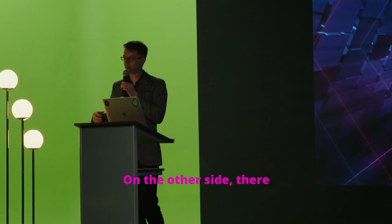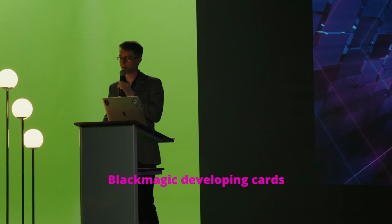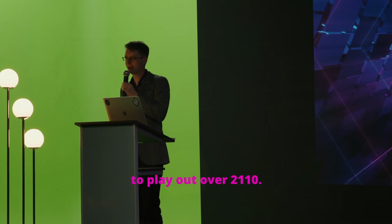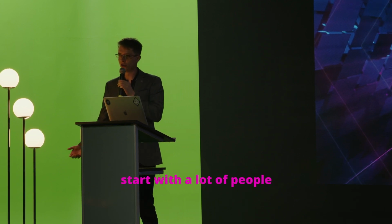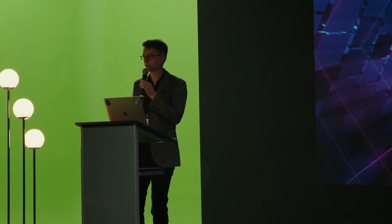On the other side, there are now playout cards. We've got people like Blackmagic developing cards that, similar to your traditional DeckLink card, will allow you to play out over 2110. And there's also a lot of converters on the market. So I think we will see, to start with, a lot of people outputting traditional baseband video and then converting it into these systems.